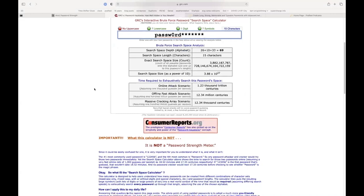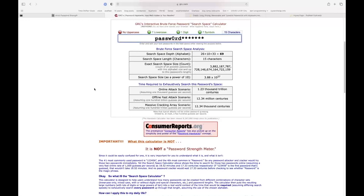Now, you've got a password manager, and it's going to create passwords for you, and that's fine. But there are times where you have passwords that you actually have to type all the time. And that's where this tool of Bart's is going to come in.